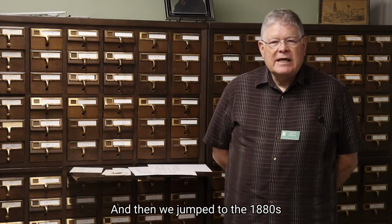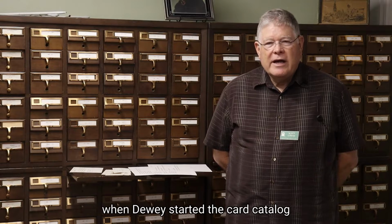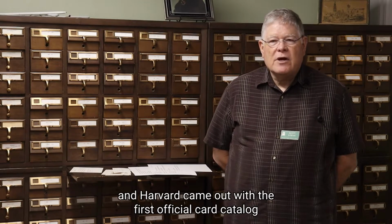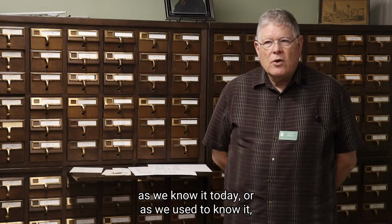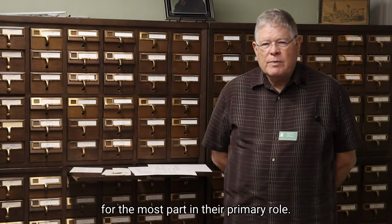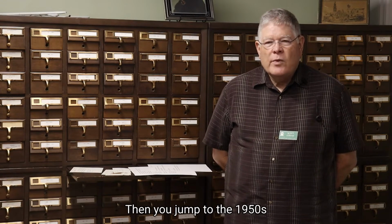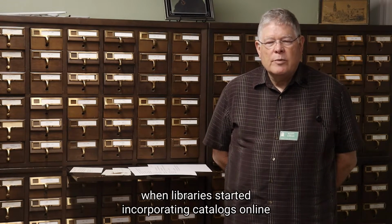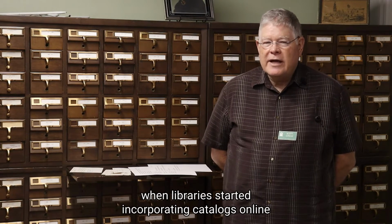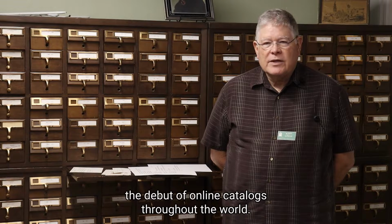And then we jump to the 1880s when Dewey started the card catalog, and Harvard came out with the first official card catalog as we know it today, or as we used to know it, since they are no longer in existence for the most part in their primary role. Then you jump to the 1950s when libraries started incorporating catalogs online, and 1970 is basically when you see the debut of online catalogs throughout the world.